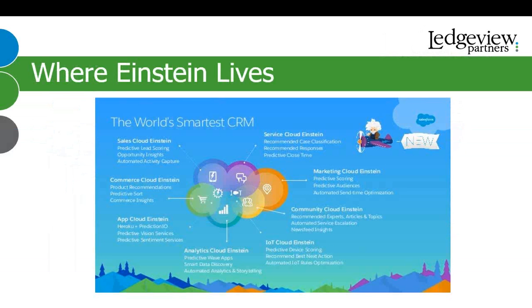So where does it live? There's multiple different places that it can live, as you can see here, and we'll send out this slide deck because I know there's a lot of content on the screen here. So it can be on your Sales Cloud, it can be on your Commerce Cloud, App Cloud. I can read through all of them. It can really be anywhere within your Salesforce.